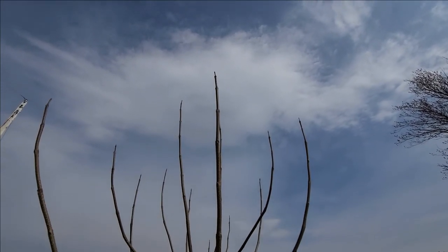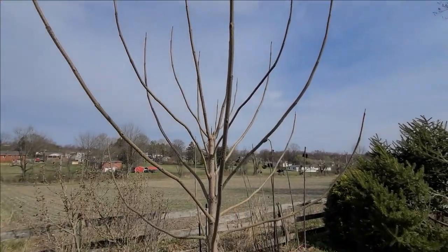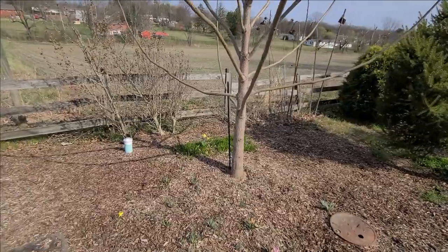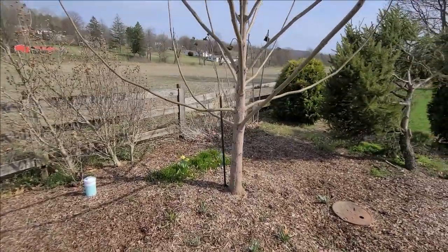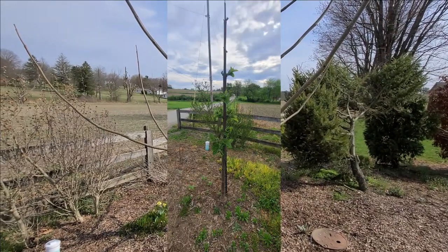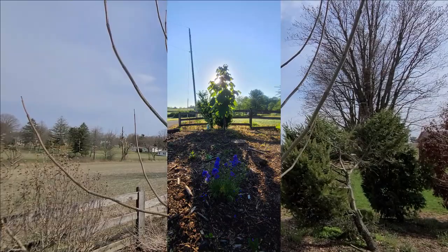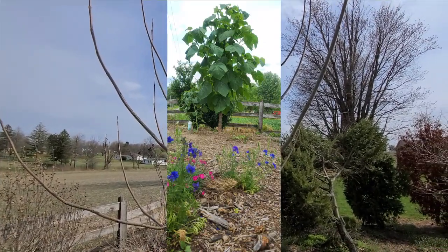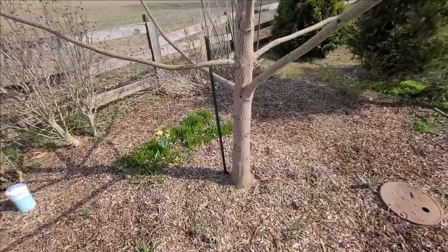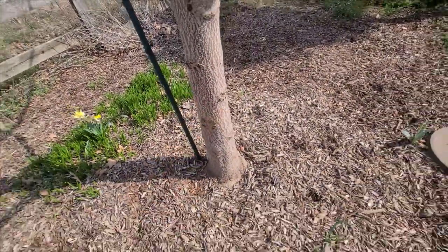This beautiful specimen of a tree is another Royal Empress, Paulownia tomentosa. This is a two-year-old tree. So the one you saw before that was just a stick, that's what this thing looked like this time last year. It branched out and that's how big the branches got. Some of those branches are 8 to 10 feet long and the trunk is huge. For a two-year-old tree I grew from seed, that's a massive trunk.